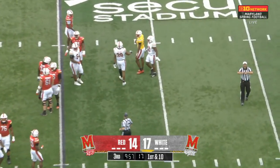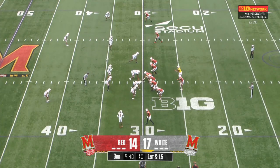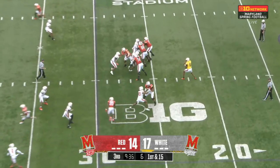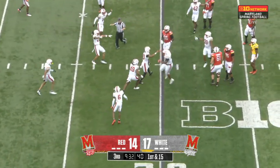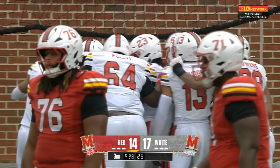Left guard jump, and a false start. The left tackle, the Central Connecticut State transfer. Martin to throw on 1st and 15. Tipped at the line. Tipped. Well done. Was it picked? Okay.